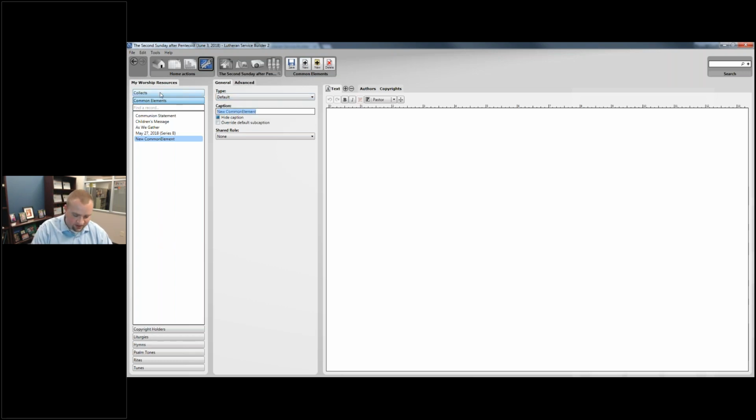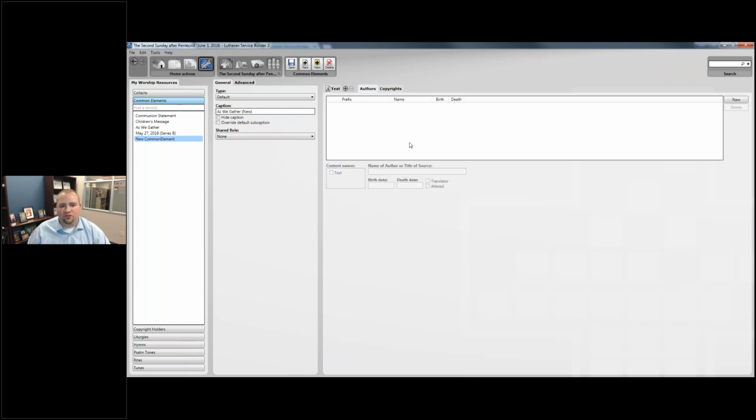We're going to just call this As We Gather, and we'll put New in there since we already have one. You can choose to hide the caption by default or not, overwrite default subcaption or not, shared rule, put it in one of these others, and so it'll come up as a suggestion or not. And then we'll just put this in here that says As We Gather, or really enter information here. We'll save that. You can see if you're putting a hymn or if there's an author that you need to credit to or copyright, you have that.